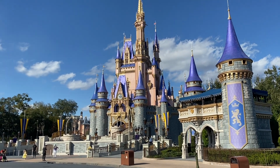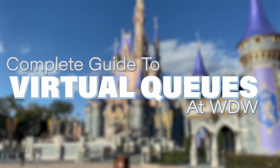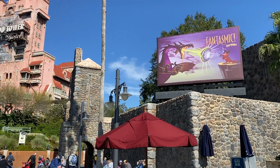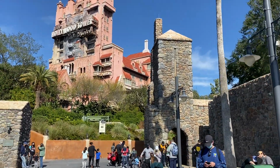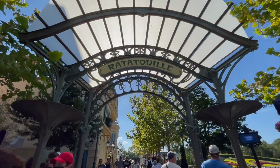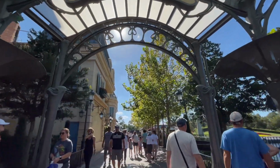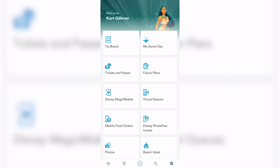Like I said, we are about to break down the complete guide to the virtual queue system over at Walt Disney World. And of course, Disney World is home to a variety of incredible attractions that draw crowds from all over the world, but that could potentially cause hour-long wait times to get onto some of the most popular rides. So to help alleviate that pain and to give guests more time in the parks, Disney has created the virtual queue system, which is a digital way for you to essentially save your spot in line.